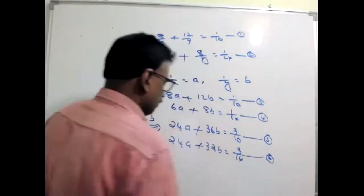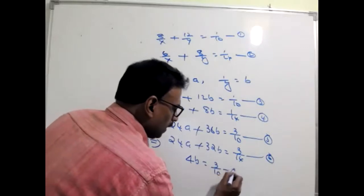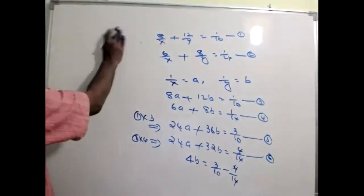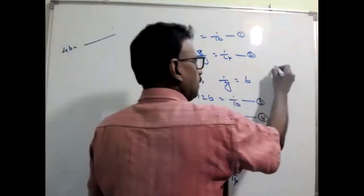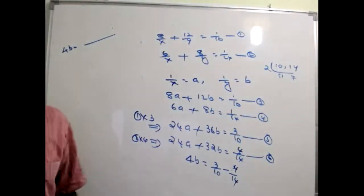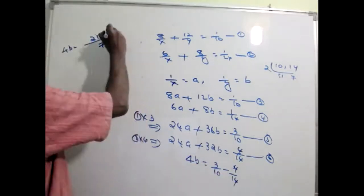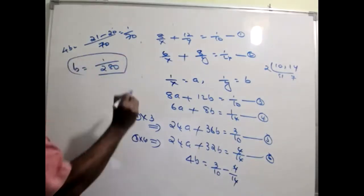Cancel this one: 4b equals 3 by 10 minus 3 multiplied by 4, multiplied by 4 by 14. That is 3 by 10 minus 4 by 14. So 4b equals LCM of 10 and 14. LCM is 70. 70 by 10 is 7, 7 into 3 is 21, minus 70 by 14 is 5, 5 into 4 is 20, equal to 1 by 70. Therefore, b equals 1 by 280.